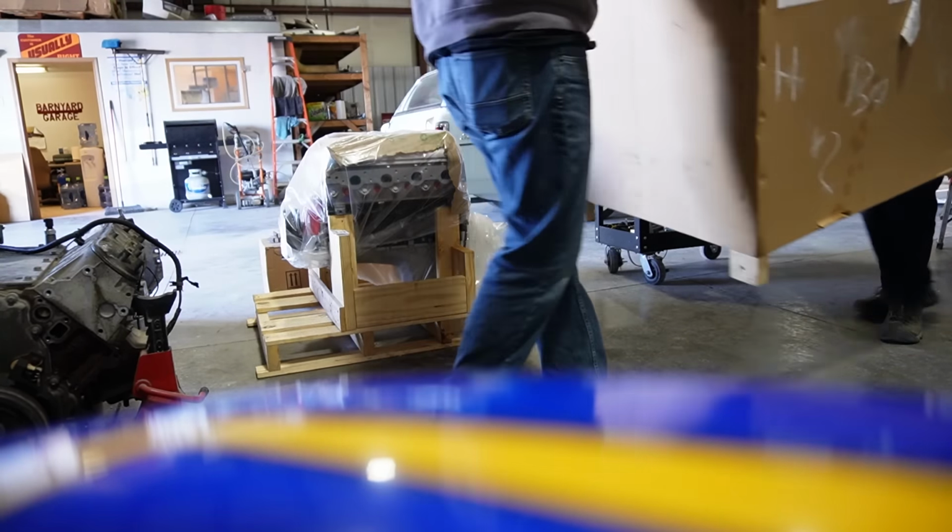And all the other ones, it's like they fit into a recess. So I haven't really figured out what to do with that. I just figured I'd find one.